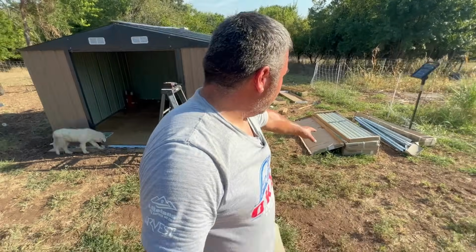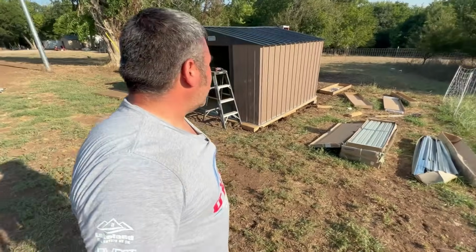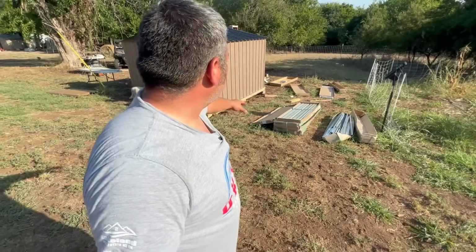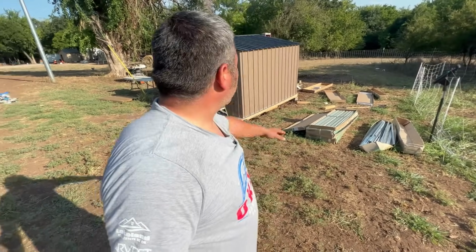Steph has actually got one right here. It is a 10 by 8. And once we get this garden out of the way, we're most likely going to take it and set it up right here and leave a little centerpiece here, so if later on I want to put a roof or something over all of it, I can have another storage space.